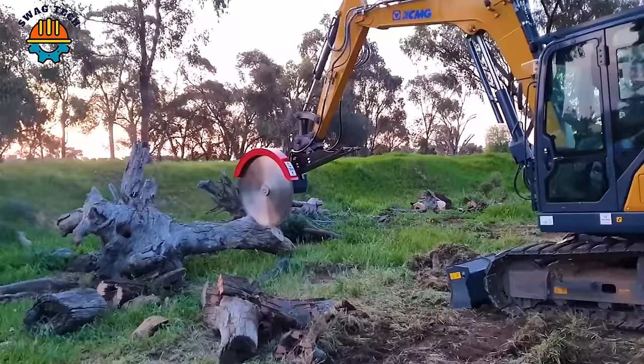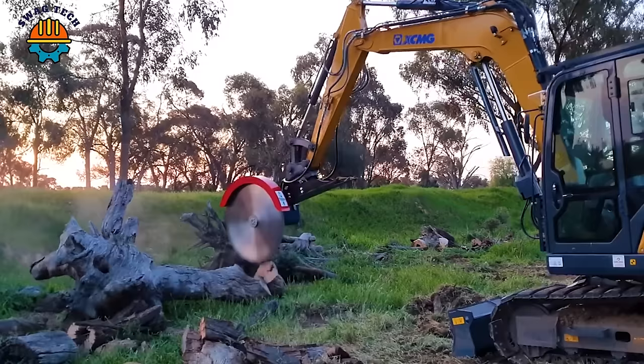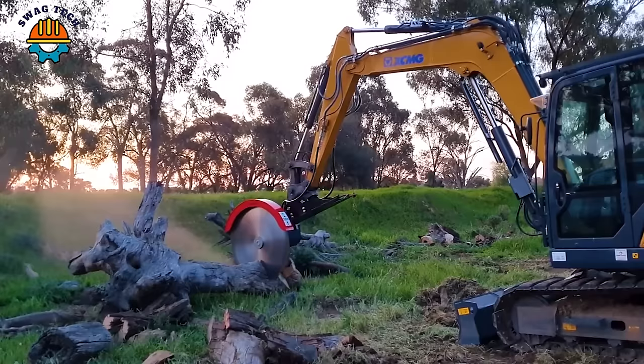The 8-ton saw is equipped with a massive 1200 blade. With precision and power, it handles logs up to 48 inches in diameter, setting new standards in forestry efficiency.